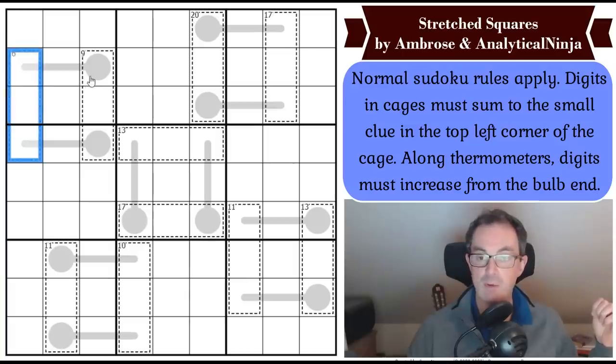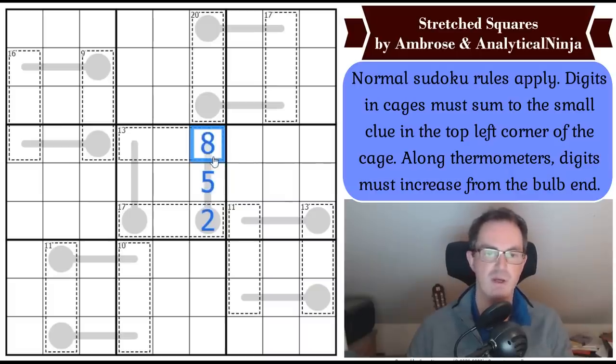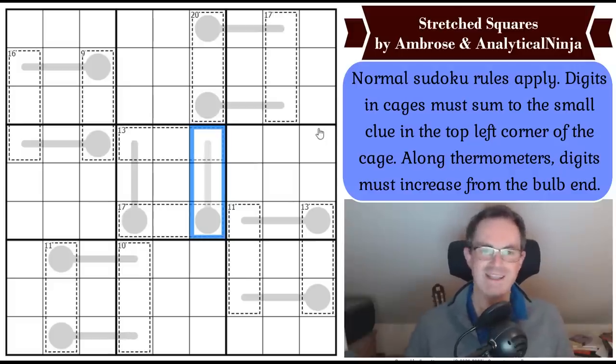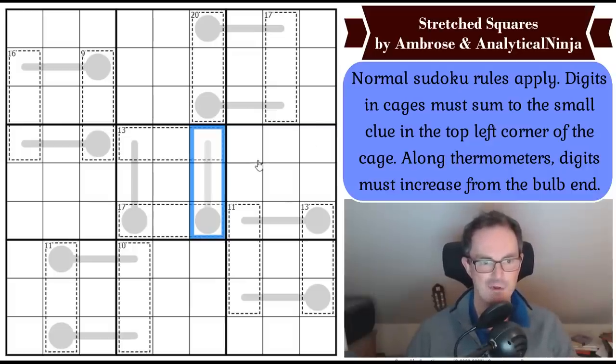And then along thermometers, digits must increase from the bulb end. So if this cell here was a 2, this cell here just has to be higher than 2, and then this cell would have to be higher than 5. So 2, 5, 8 would be a completely legitimate way of filling that thermometer. Now, do have a go at the puzzle. The way to play is to click the link under the video, as usual. But now I get to play. Let's get cracking.